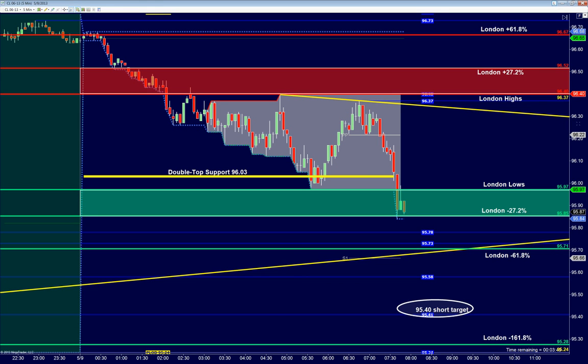If we come out of London's trading session at 7 a.m. Eastern Time and we have gone $3 in range, this market will be exhausted and we'll expect to see a price reversal. If this market has moved less than $1, we can expect that to keep going. Okay, think of it that way. London's trading session is extremely important because it's going to set the tone for what we're going to see between 8 o'clock and 9 o'clock.